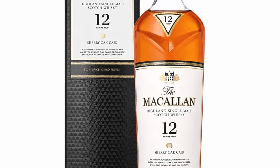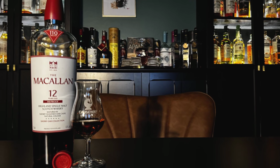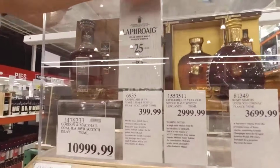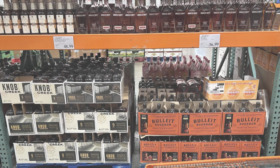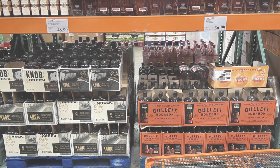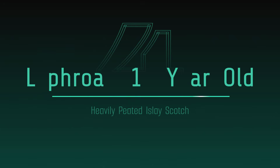Everything up to this point has been a bottle you could find somewhere else for more money. From number 4 up, that stops being true. And the reason has nothing to do with negotiation. Number 4. Laphroaig 10-year-old. This is peated Islay Scotch.